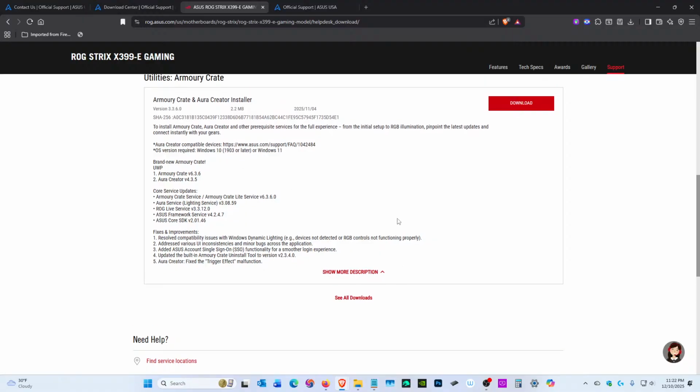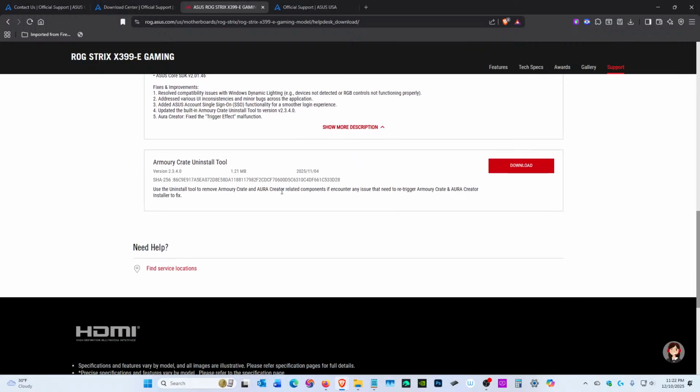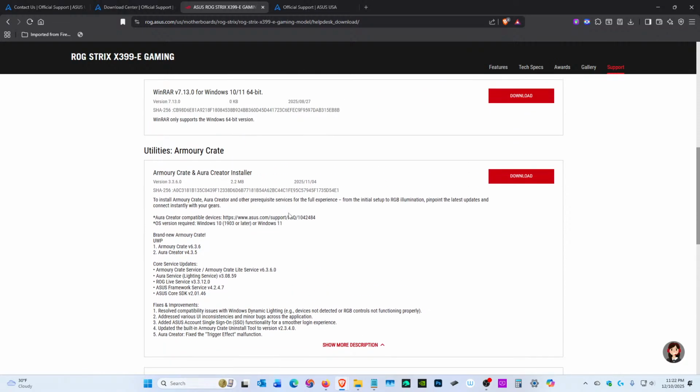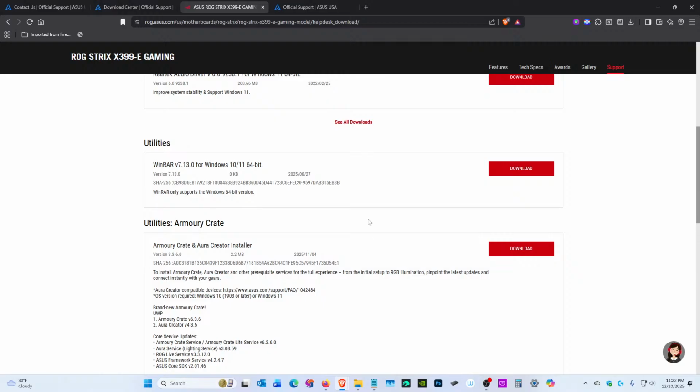Yeah, that's all that does. And here you go to see all the other downloads and see Armor Crate again to uninstall it, because they didn't put an uninstall tool for that application. Nice, huh? Good thing I don't download that application. I don't use this right here.